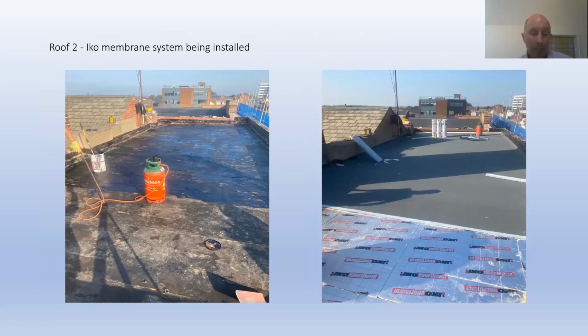So, yeah, this is roof 2. There are 3 roofs on this project. Funnily enough, they were called roof 1, roof 2, and roof 3. Roof 1 and 3 had a timber substrate. Roof 2 was a concrete screed substrate.